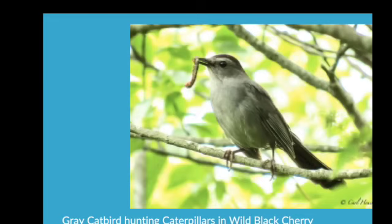So this photo is actually taken in Queens, in the maritime forest along Jamaica Bay. My friend Carl took this photo. It's just a beautiful representation of how important cherry trees are. Besides hosting caterpillars for the songbirds to eat, cherries also are a very early season bloomer. So they bloom April, early May, before the leaves really come out on the trees. Great for early season pollinators that are emerging, bumblebees, other sorts of native bees, orchard bees, ground nesting bees, mason bees. And then in late summer, those flowers ripen into fruit.